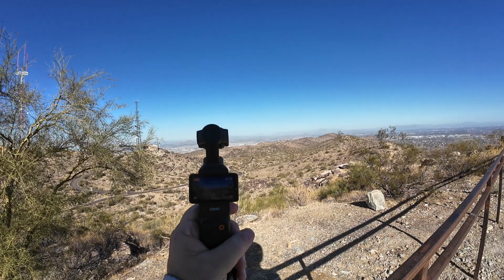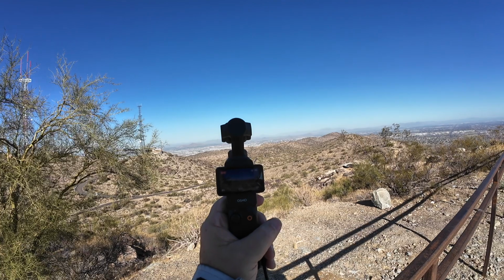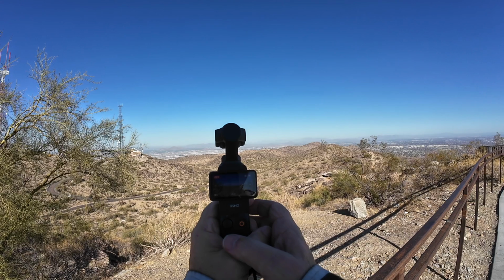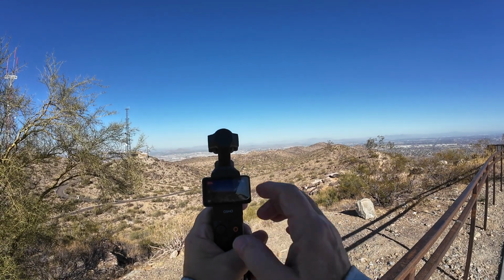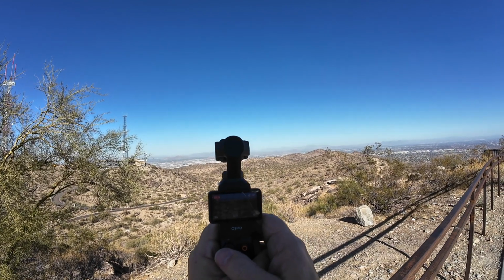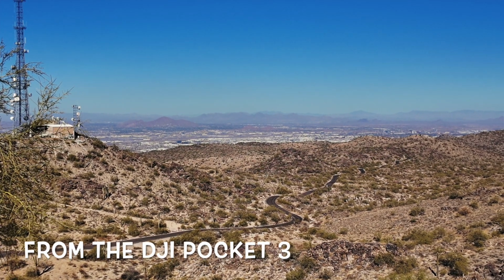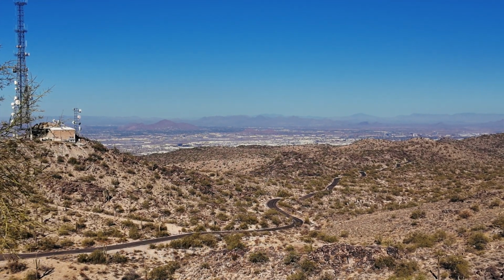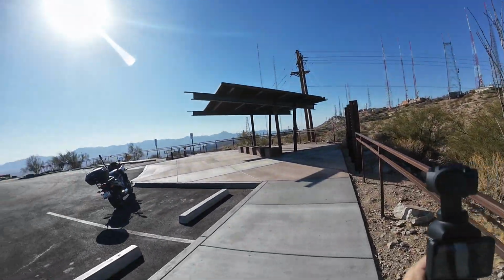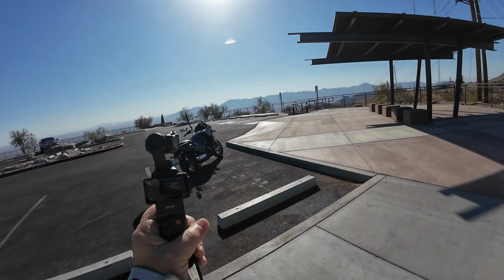Take a moment to mix a little bit of the DJI Pocket 3 video footage in. Just kind of get them all into the mix today. A little look at the roads out there. And you can see Phoenix way out in the distance out there. Take a look around. There's a particularly good looking CTX.